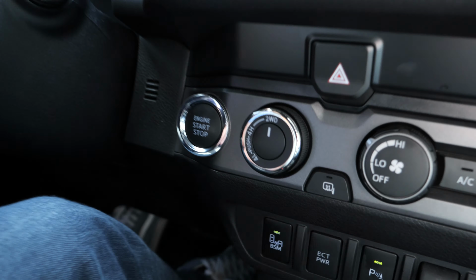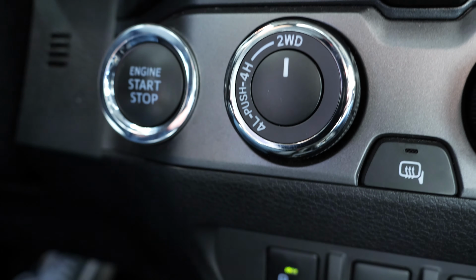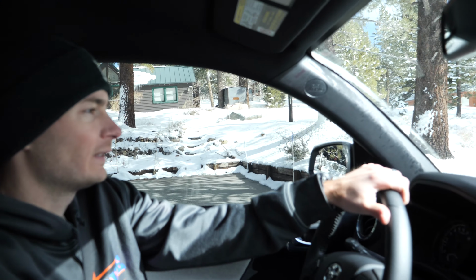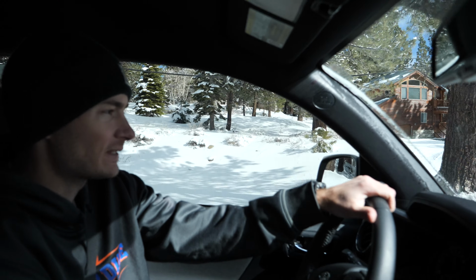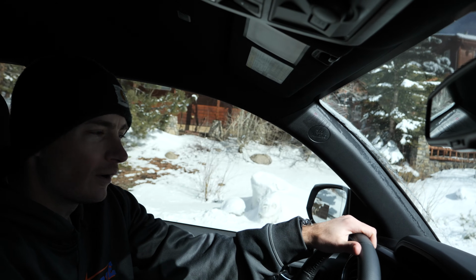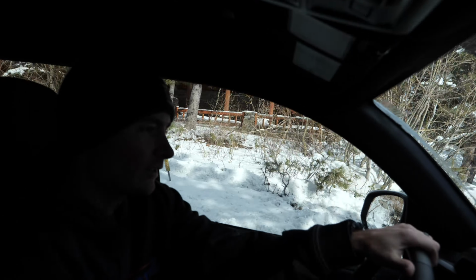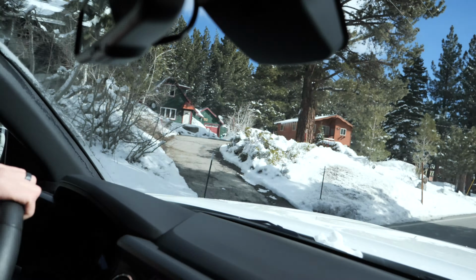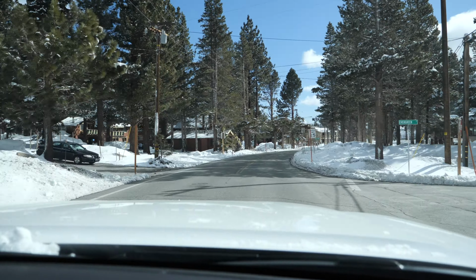So what do you have? You have 2-wheel drive, 4 high, and 4 low? Yep, 2-wheel drive, 4 high, 4 low. Haven't really used the 4 low yet, mostly just 4 high around town. Like this weekend we got about 14 inches of snow, and so it's definitely using the 4 high to get up to some of the ski lodges.